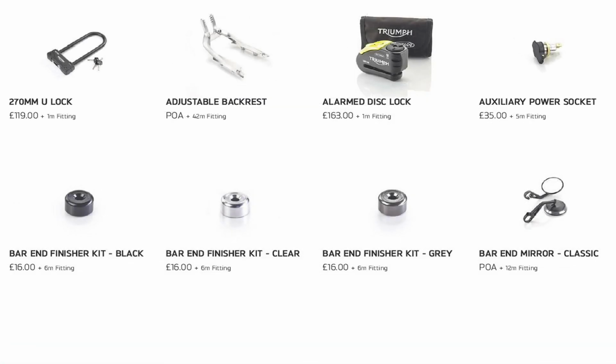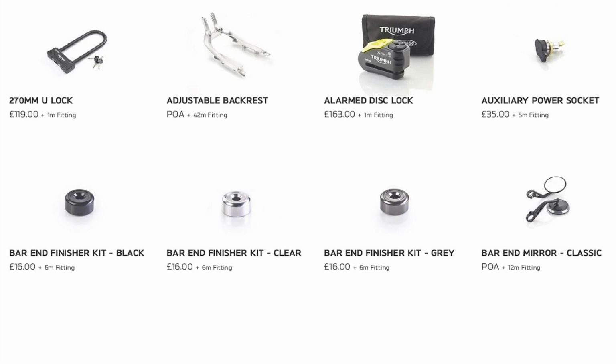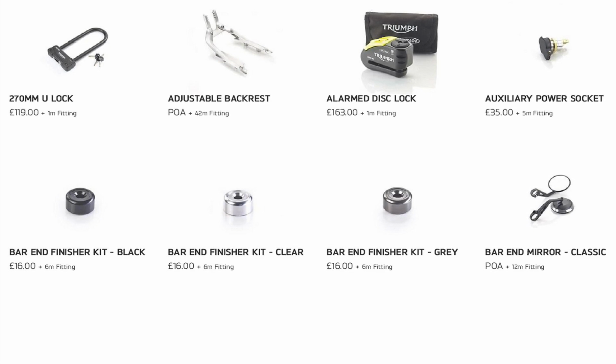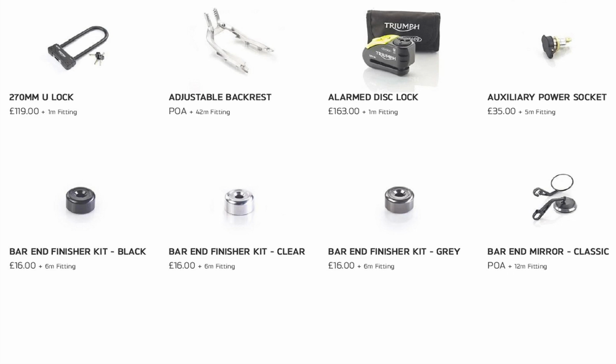So the first accessory is a 270mm U-lock at £119, plus 1 minute fitting, curiously. I'm not quite sure how you would ride the bike home if you'd ask the dealer to fit your lock, but never mind. That's non-specific to the Rocket. So let's have a look at the adjustable backrest. Frustratingly, no price on that, and no photo of the actual seat back, which is slightly annoying because I would have liked to have had the option to fit that. I would guess at about £250 for that.